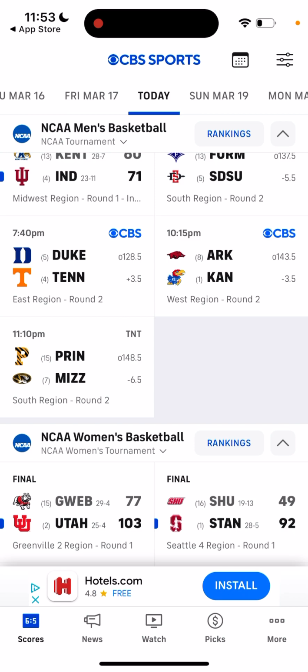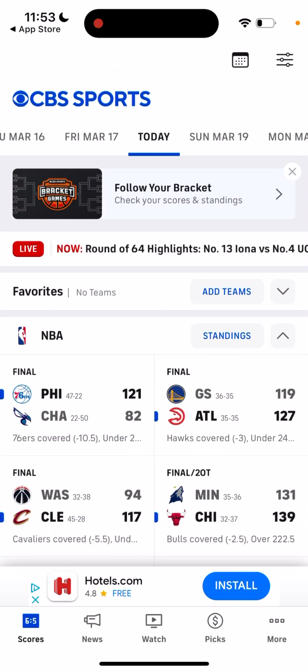And yeah, hope that is helpful. As you see, I'm not even paying right now. I didn't need to sign in with my TV provider, but for some things I think you need to sign in. But this is just free stats, which is easy for you to see, and it's one of the best apps to follow the March Madness tournament. Hope that's helpful.